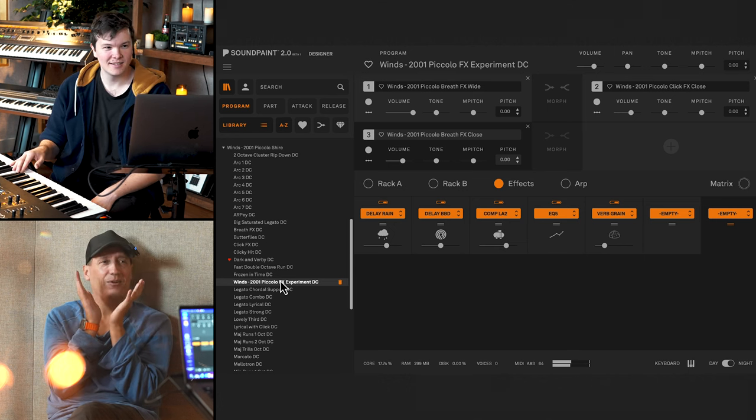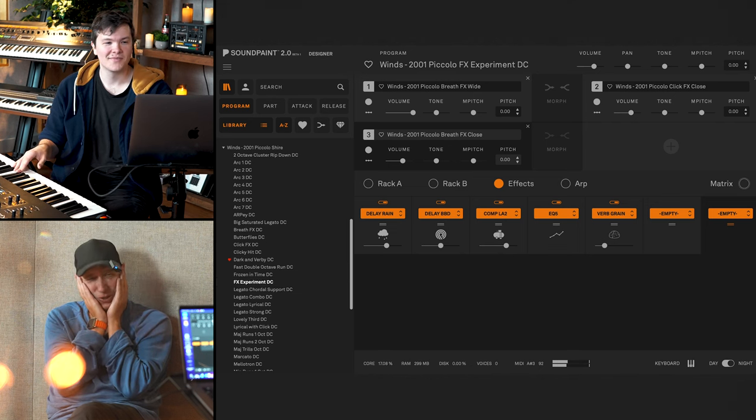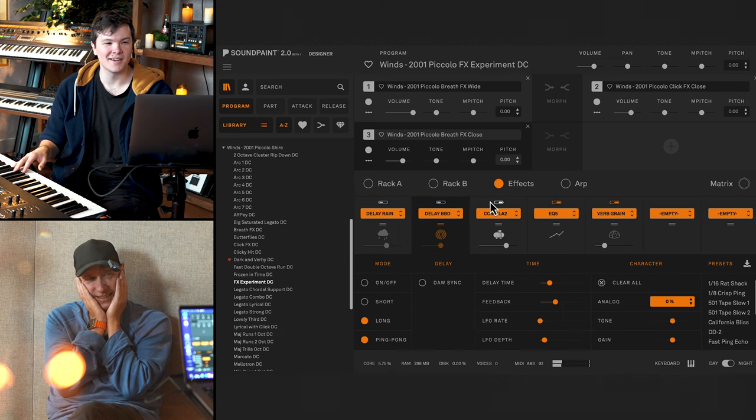Is it some kind of breath sound or is it a normal articulation? It's breath and click. Okay, that's why, because I was like, there's no tonal components in this thing. I'll take all the treatment off.